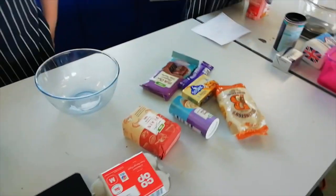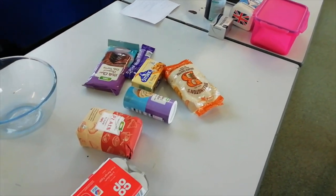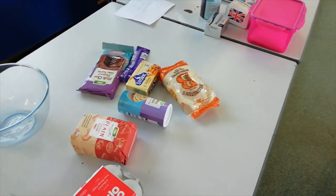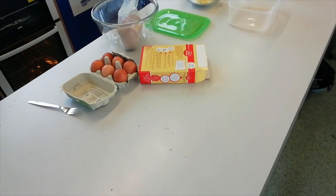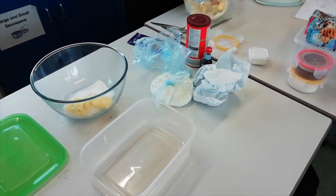All right, so we're in our class here, and everyone's making like 4 million brownies with a few exceptions. Next time I do this, I'm going to say anything you want apart from brownies and chocolate. I don't care if you like chocolate. Every time I do an own dish, everyone just makes chocolate stuff.